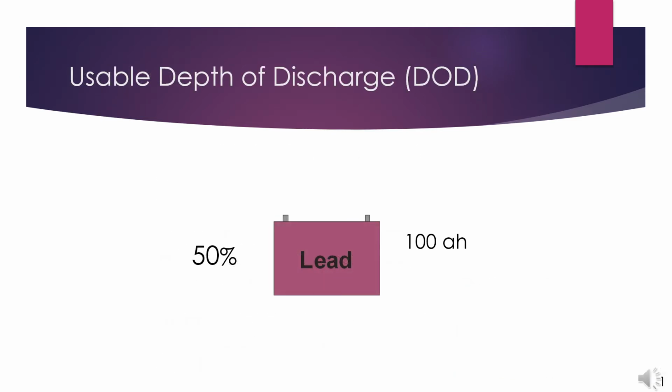So when you're talking lead acid batteries, they only recommend you drain it down to 50%, and less is better as far as getting more charge cycles out of it. So if you limit this to 50%, then a 100 amp hour battery is really only a 50 amp hour battery as far as practical use.